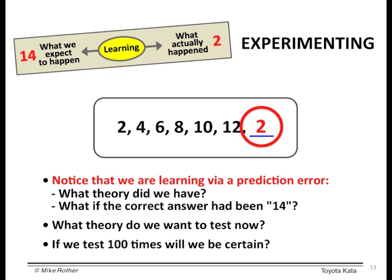Okay. What if we ran this experiment 100 times and it always repeated after 12? Would we be certain? Or is it possible that at the 101st time a different number will appear there? It's certainly possible. Isn't that interesting? You're never certain. The scientist is never certain. It's actually a great way to go through life.